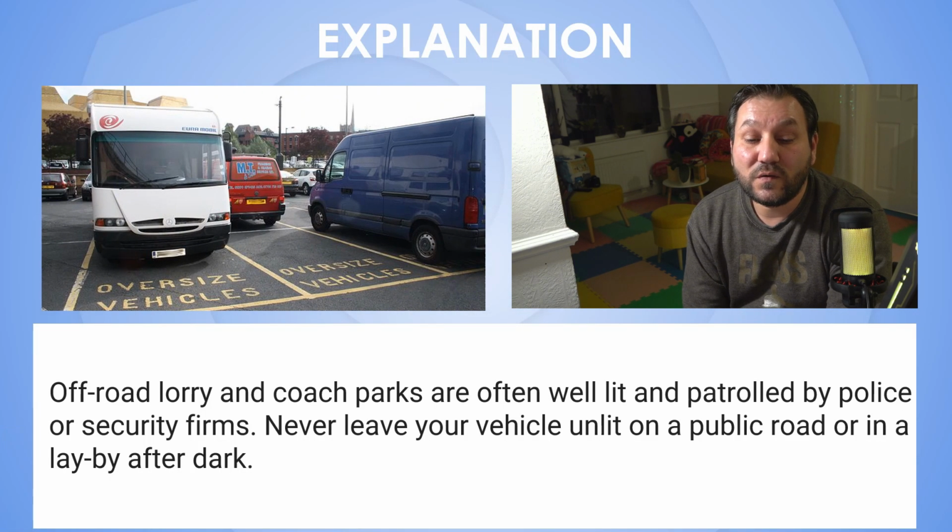Explanation: off-road lorry and coach parks are often well lit and patrolled by police or security firms. Never leave your vehicle unlit on a public road or in a lay-by after dark.